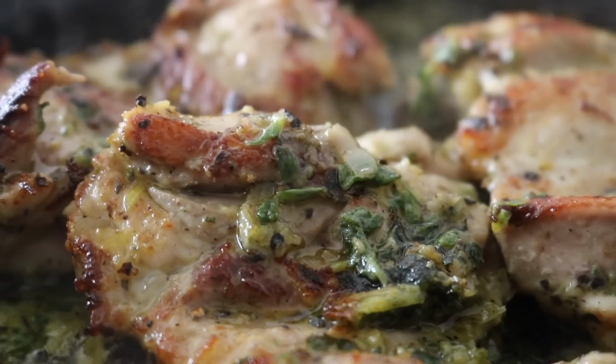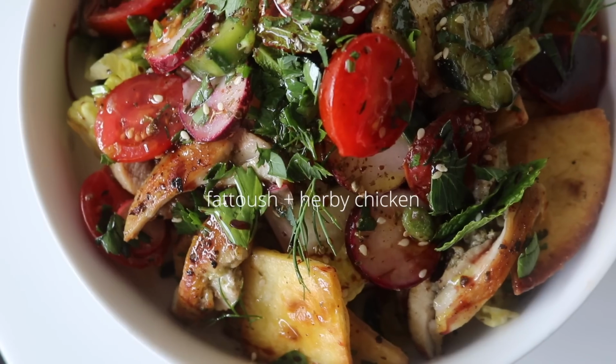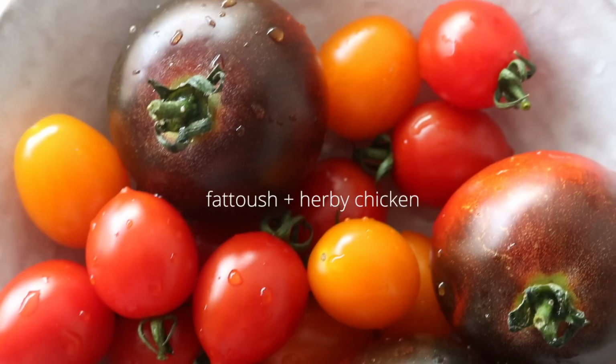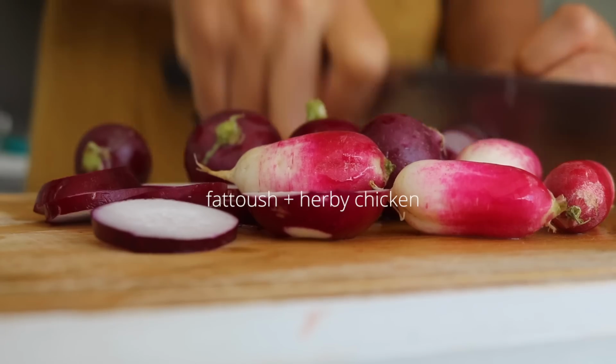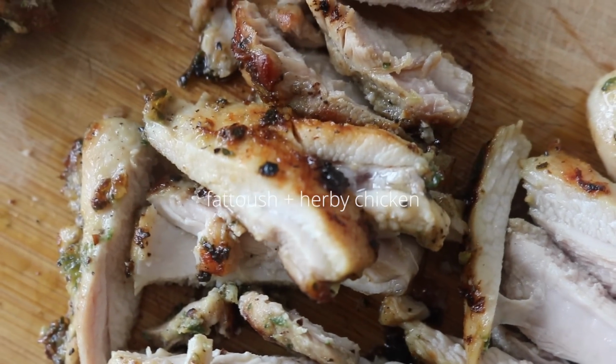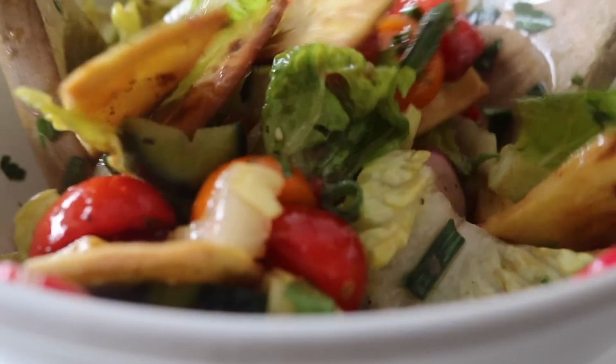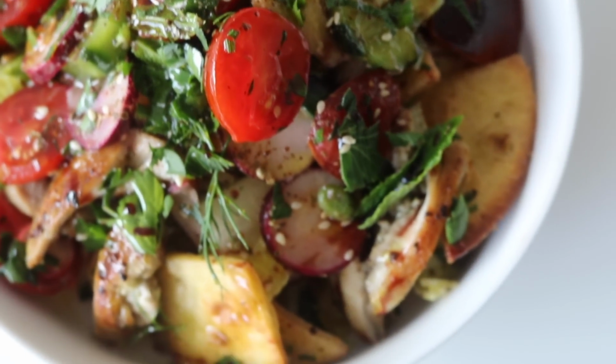So for the second recipe, I've got this wonderful, amazing, colorful, vibrant, juicy, flavorful and flavor-packed fattoush, a classic salad which calls for summertime goodness. It's got texture, it's got depth, and it has got flavor. I'm gonna pair it with some herby style grilled chicken. You're gonna see how simple this whole dish is to put together.